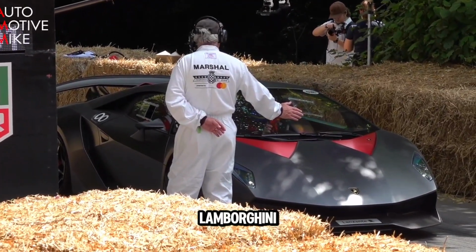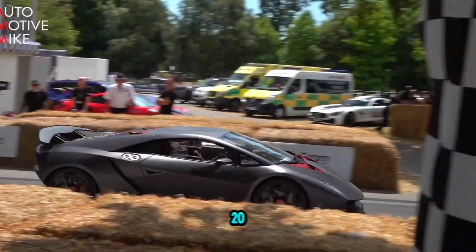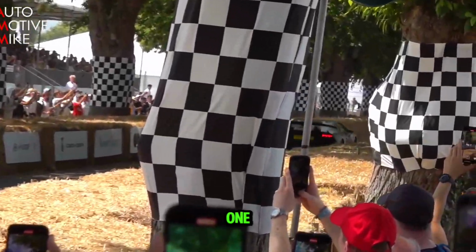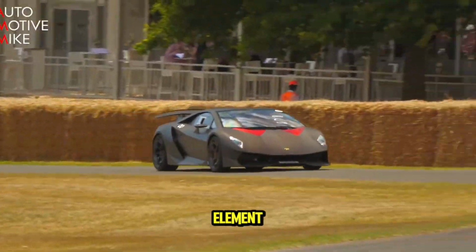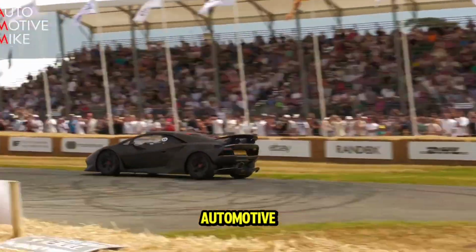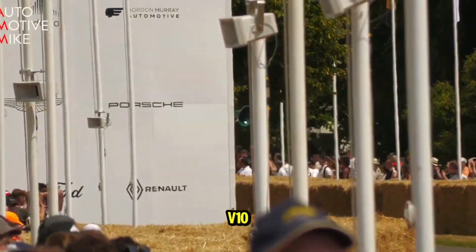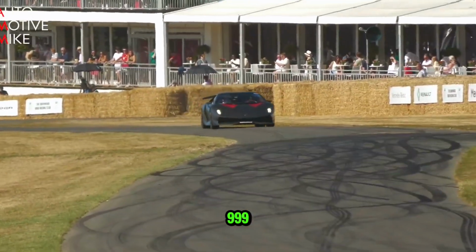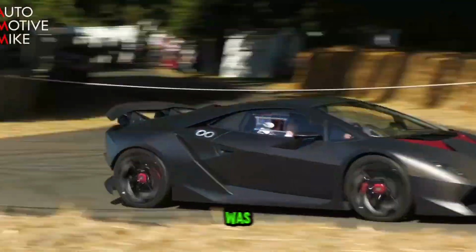Number 1. Lamborghini Sesto Elemento. Chassis SE001. 20 were built, but only one was never delivered. The Sesto Elemento, Italian for sixth element, carbon, was Lamborghini's statement to the entire automotive world in 2010. A 570 horsepower V10 in a car that weighed 999 kilograms. The carbon fiber wasn't applied to the body, it was the body.